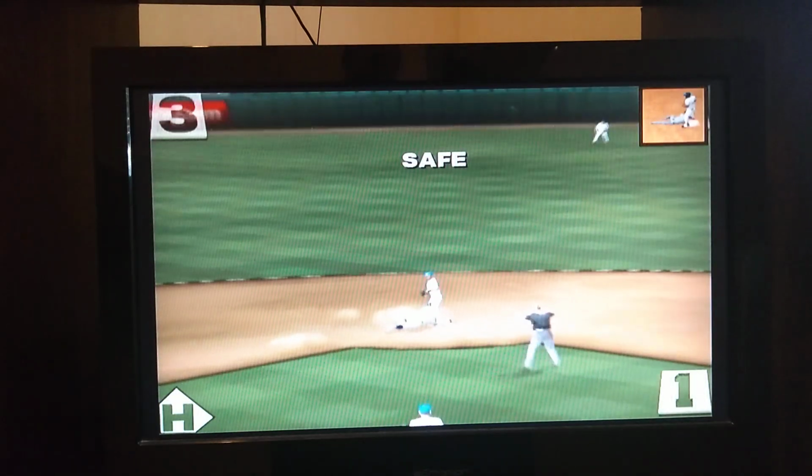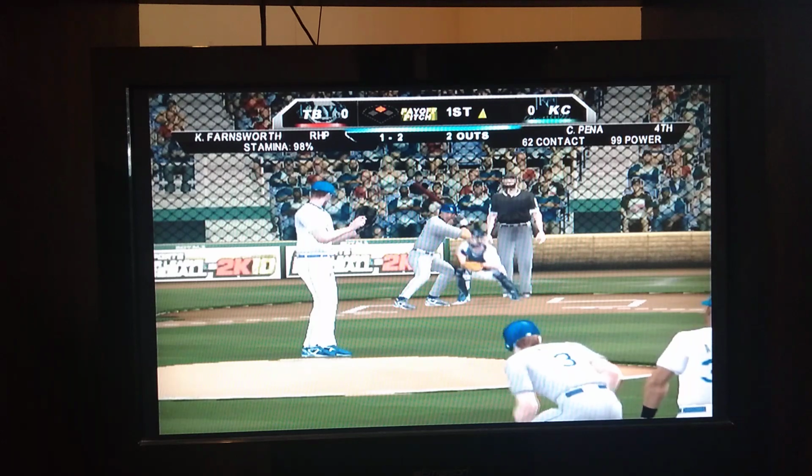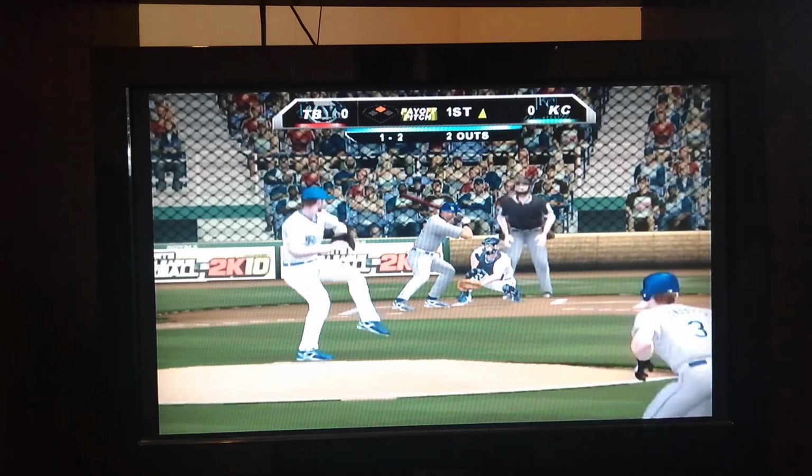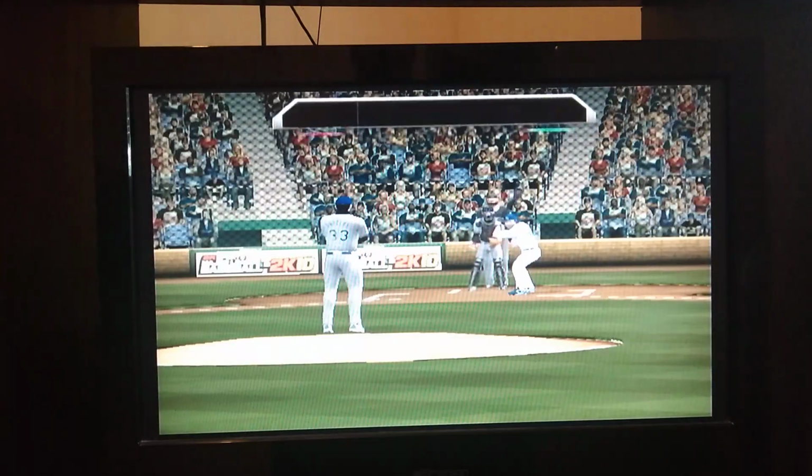Now a spin and a throwback to second. And he's back easily, made a dive to get in. The 1-2 on its way. Swing and a miss. He struck him out with a splitter to retire the side.